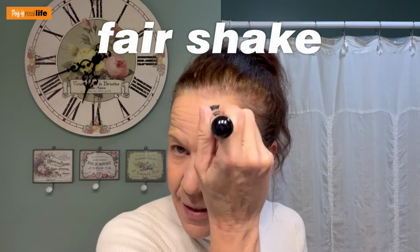And I was really going in with the Beauty Blender, so let me just go in a little bit more with this brush and get it really into the skin. I want to give a fair shake to both sides, because based on this application, that's how we're going to be applying it for the next couple of days.